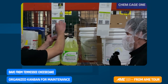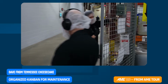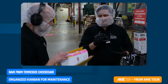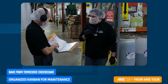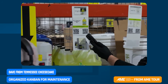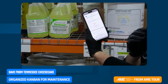The other thing is our SDSs, which are safety data sheets. They're around the corner in a binder, and you have to rifle through the binder to find the SDS you're looking for. Yes, they're in alphabetical order, but it still takes time. I mean, there are tabs. This is pretty good. Yeah, it's decent, but could it be better? Yes. So in the name of improvement, you can just use the QR code to pull up your SDS and get it right away.